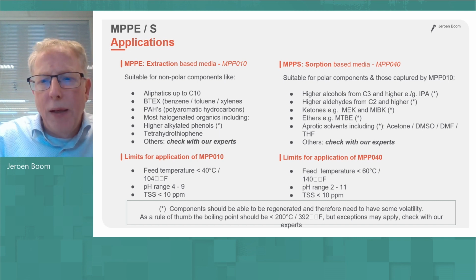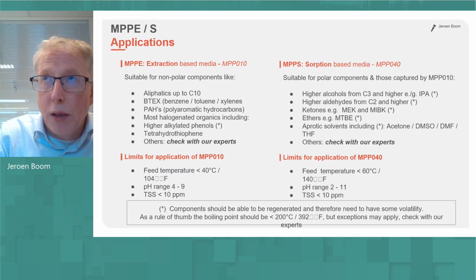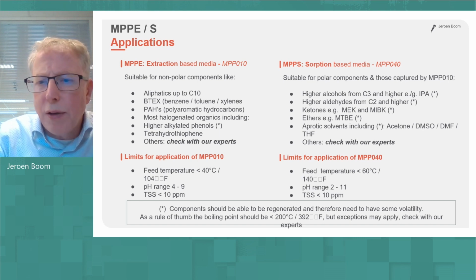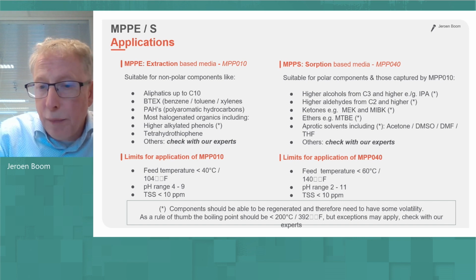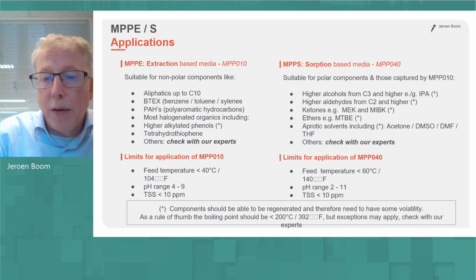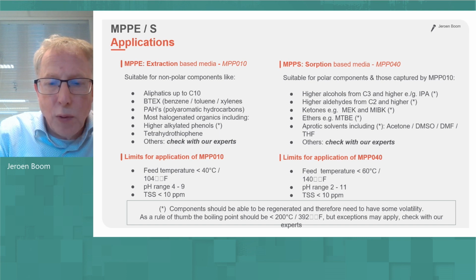Before we can apply the media, the feed water should be meeting some requirements. First of all, the feed temperature of our wastewater stream should be limited. In case of the extraction media, it should be less than 40 degrees. For the sorption media, we can tolerate a bit higher temperature, up to 60 degrees. You should always realize that the lower the temperature, the better the performance, and that is caused by the fact that we have a temperature difference that does the regeneration. So the larger the temperature difference, the better removal efficiency we get.